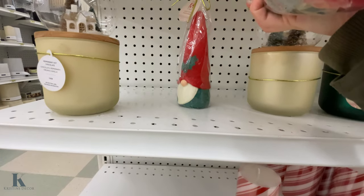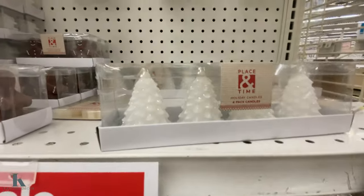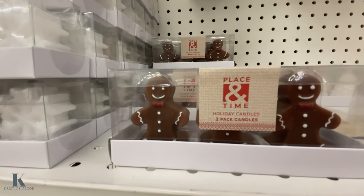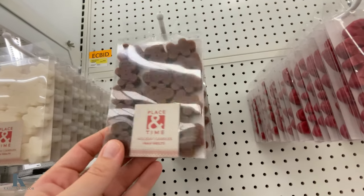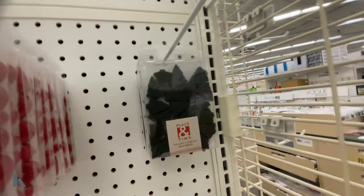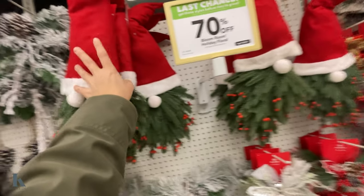Let's see. These are $15. You have the little peppermints, the little trees, the gingerbread guys, and those are $12.99, and the snowflakes. And then even these little wax melt ones, these are cute. They're $7.99. Christmas trees and the little snowflakes. 70% off.